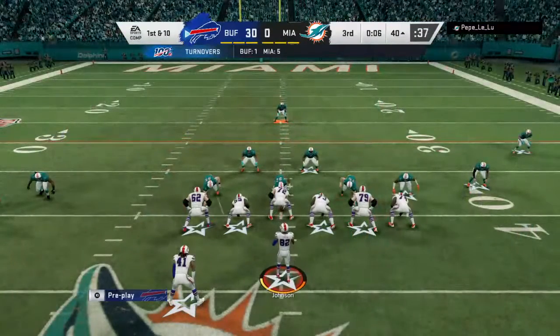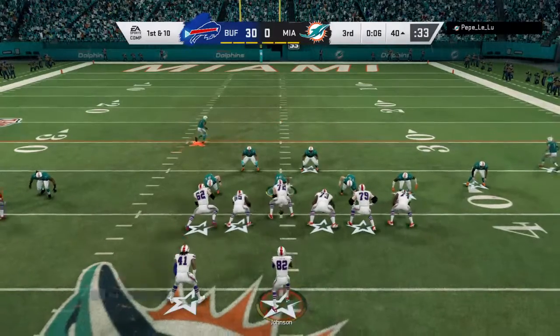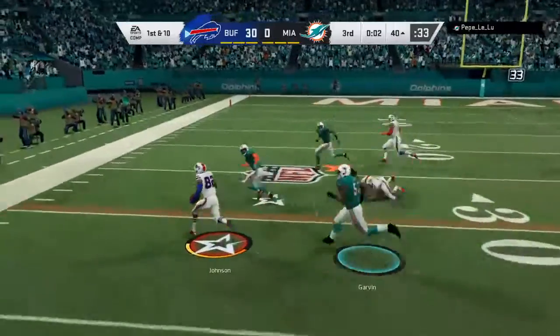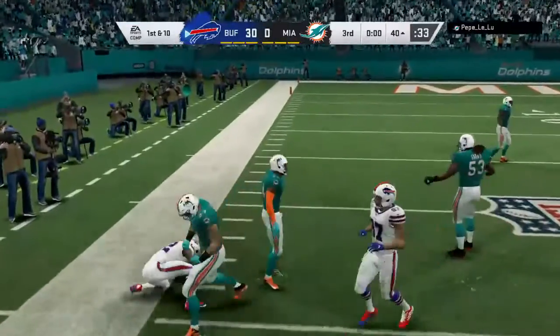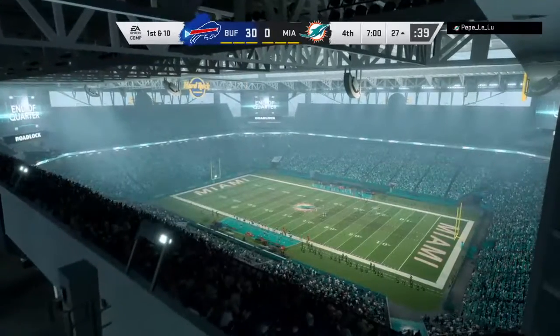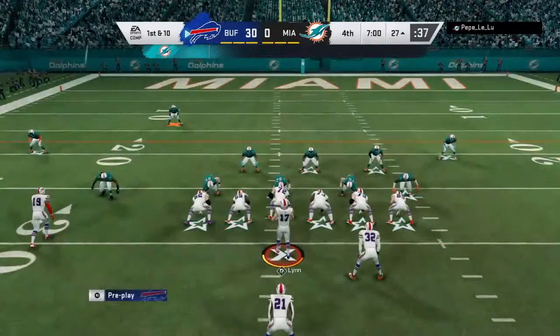And this should be the final play before the quarter ends. Here we go. And an alley to run. And he's going to get this inside the 30. Back now in Miami. It's the Bills with a lead and the football here to begin the 4th quarter.